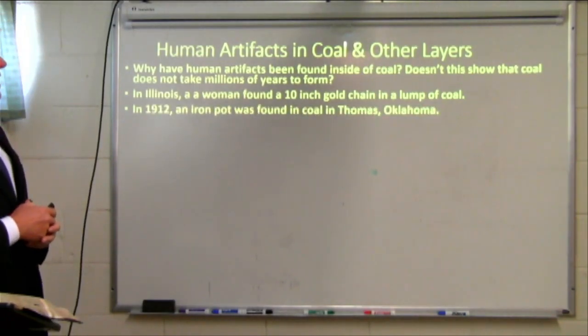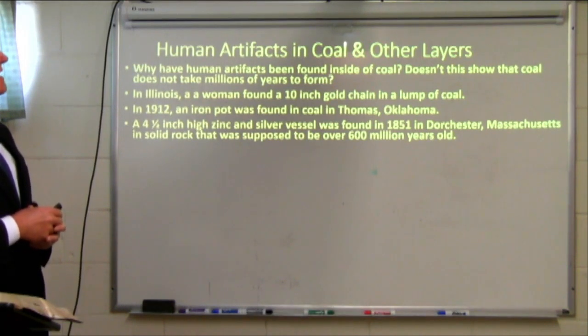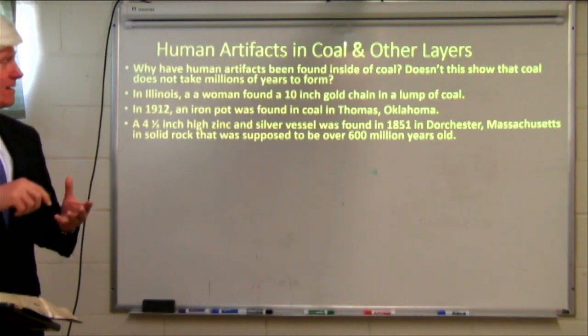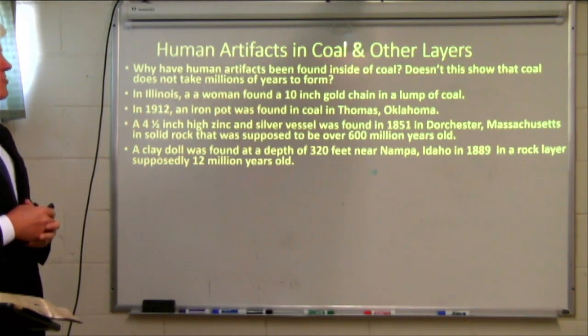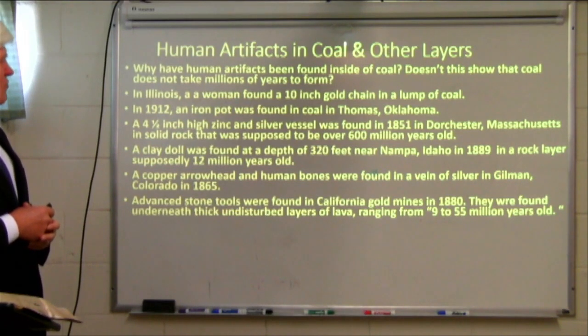By 1912, an iron pot was found in coal in Thomas, Oklahoma. A 4.5-inch high zinc and silver vessel was found in 1851 in Dorchester, Massachusetts, in solid rock that was supposed to be 600 million years old. What does that indicate? That's mistranslated by science. A clay doll was found at a depth of 320 feet near Nampa, Idaho in 1889 in a rock layer supposedly 12 million years old. A copper arrowhead and human bones were found in a vein of silver in Gilman, Colorado in 1865. Advanced stone tools were found in California gold mines in 1880.